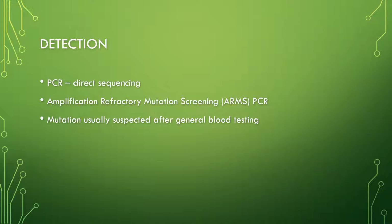Another way to detect polycythemia vera is amplification refractory mutation screening, or ARMS PCR. Using 4 primers, it can detect a single base change. This is because primers produce specific fragments in the presence of a mutation. This allows discrimination between homozygous and heterozygous individuals with the mutation, and this is the most reliable way to detect this disease.